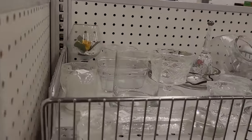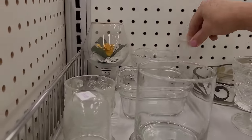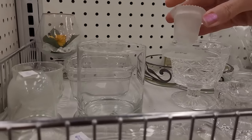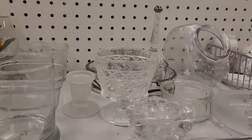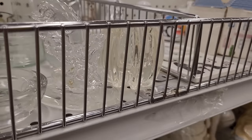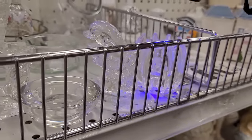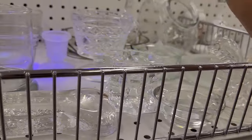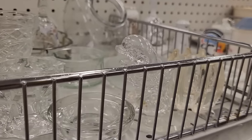Here we are in the clear glass section. I am always on the hunt for beautiful antique and vintage pieces of clear glass. They are so timeless and versatile. You can dress them up for any holiday. I'm just going to dig here for my black light, here it is, and shine it over this shelf just on the off chance that there is some uranium glass that will light up green.